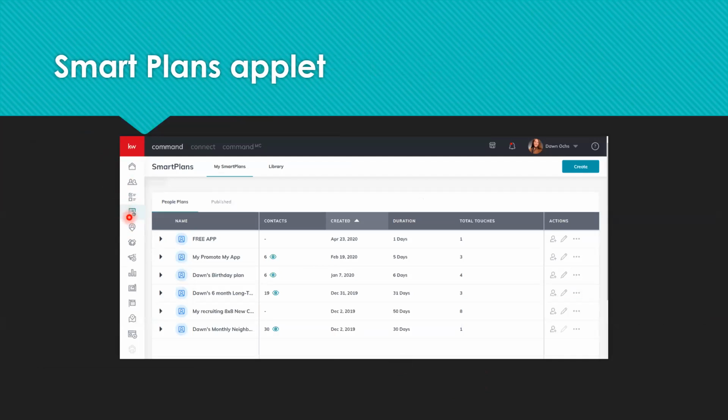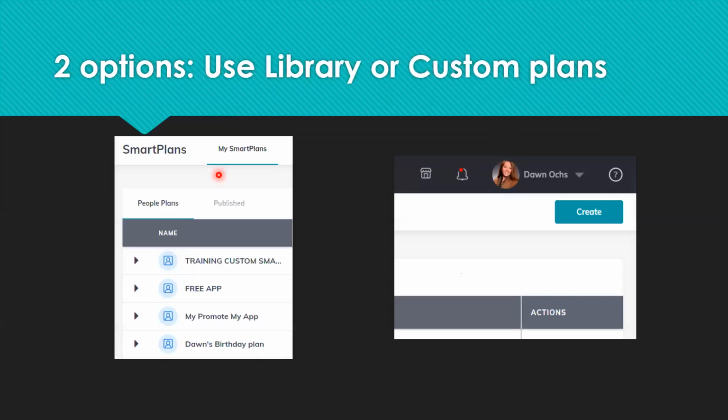And when you first go to the Smart Plans applet, you'll see the My Smart Plans, and these are the ones that you've actually added to your Smart Plans from the library. And what you first would want to do is go to the library. See the two things. This is the templates that KW has set up. And then once you add them, they end up in your Smart Plans library so that you can have your own personal ones.